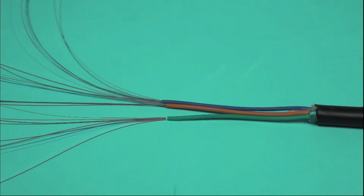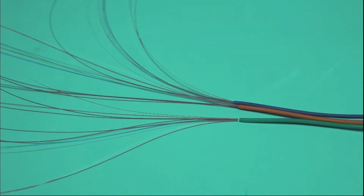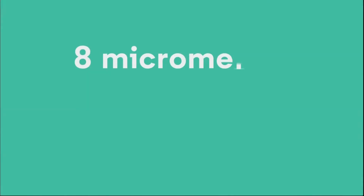Finally, the Optimum TV signals are then combined with your Optimum Voice and Optimum Online signals and converted to light in a laser. The laser sends the light out on a fiber optic cable. Fiber optic cables contain strands of glass wires about 8 micrometers in diameter.